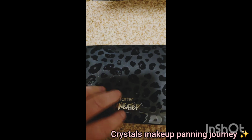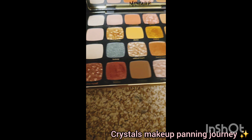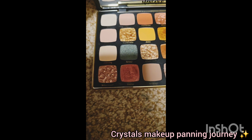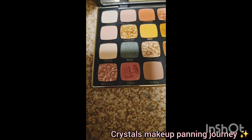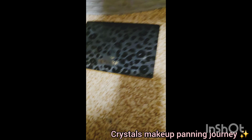This one is the Maneater palette from Tarte, and I bought this new, so it hasn't been used too much, and as in new, it was when it first came out. So I don't know if you could still purchase this, but that was what I meant by new. That's when I purchased it.